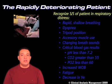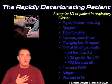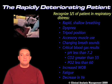Another big one is the patient has a change in their breath sounds, especially with asthma. If they tell you the patient's wheezing really bad and then 15 minutes later the patient's not wheezing anymore, you always have to ask yourself, is the patient getting better or getting worse? Same thing with CHF or pneumonia. People with CHF and pneumonia, as their disease process gets worse, a lot of times they get really, really noisy, and then as there's a decrease in movement of air, that noise will become less.